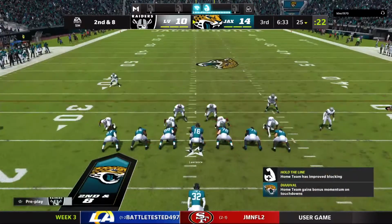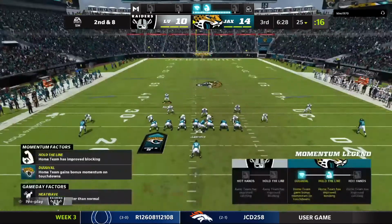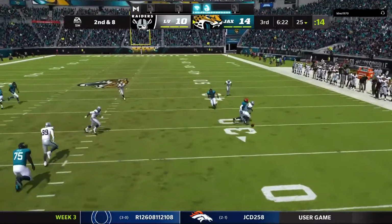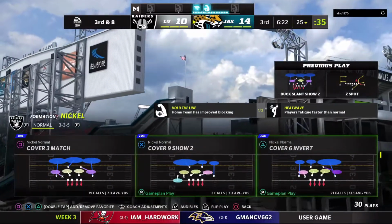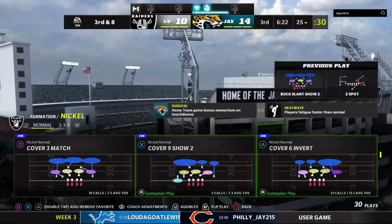Here's 2nd and 8. Now Lawrence. Oh, hit as he throws there, incomplete. Oh, that's got to frustrate him a little bit, because they nearly got to him there, and it would have been the first sack of the game. Instead, they're able to influence the release, and they did force the incomplete pass.